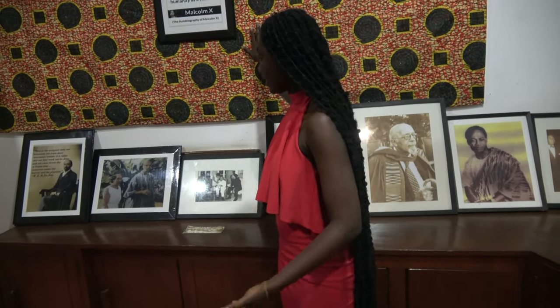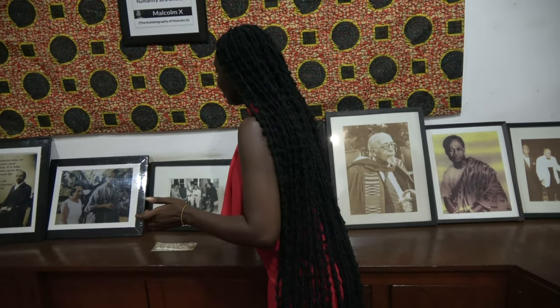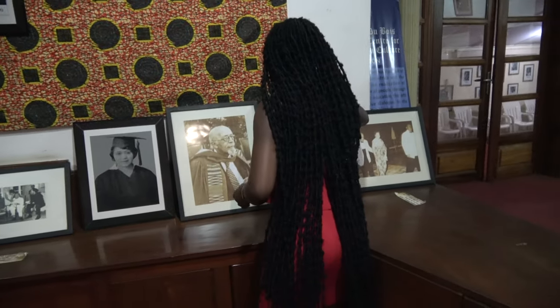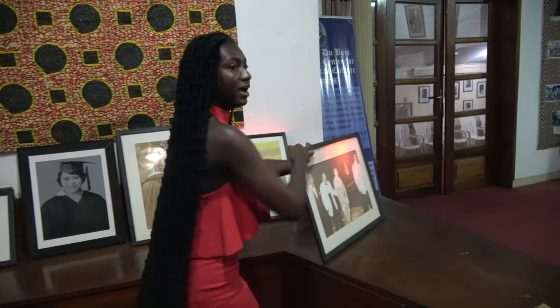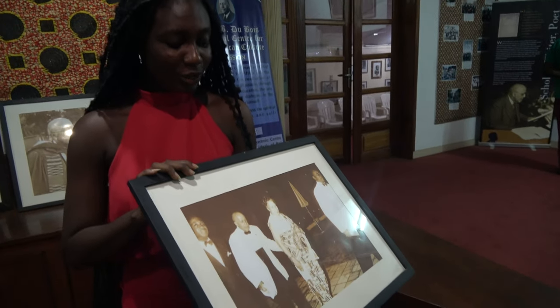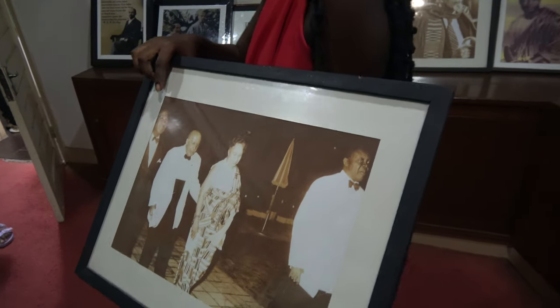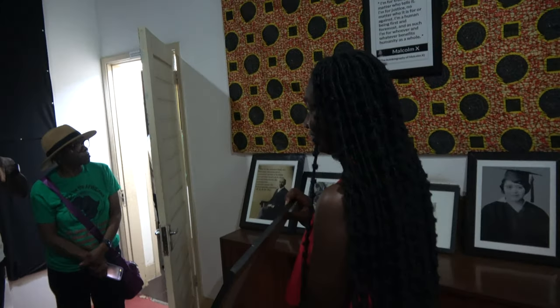Ago! Ago! So, this space was the dining room of Dr. Du Bois. We have the kitchen block right here. This hall we see leads to the kitchen. So when food was prepared, it was brought through this hall, then to the dining room. As I said, Dr. Du Bois didn't come alone, but came with a second wife, Mrs. Shirley Graham. So right here we have their picture of their first arrival in Ghana. That's Dr. Du Bois at the age of 93. The second wife, Mrs. Shirley Graham, and Nkrumah, Ghana's first president, we have right there.